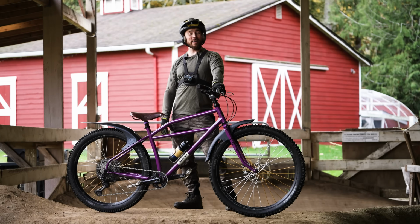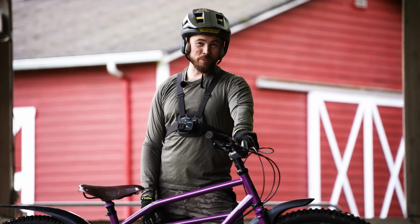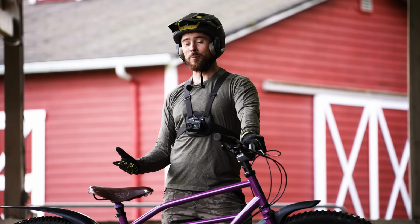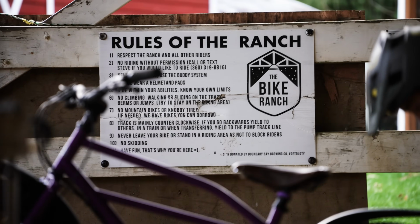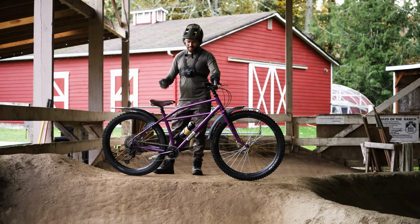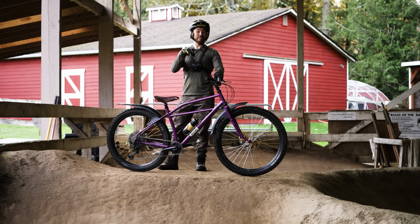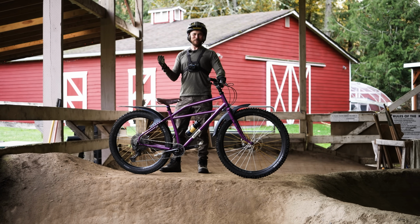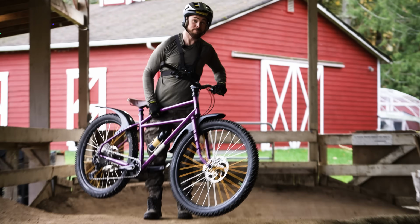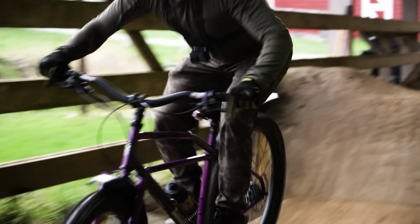So why not try the Stooge on a pump track? We're here at my local indoor covered pump track. I got special permission from the pump track owner to ride with knobby mountain bike tires. Normally not allowed. Thanks, Steve, for that. Appreciate it. So let's see how this amazing and definitely not stupid enduro bike does here on a pump track. Because how many enduro bikes are good on a pump track? Answer me that in the comments. How is this gonna go? Whoa, it's big.